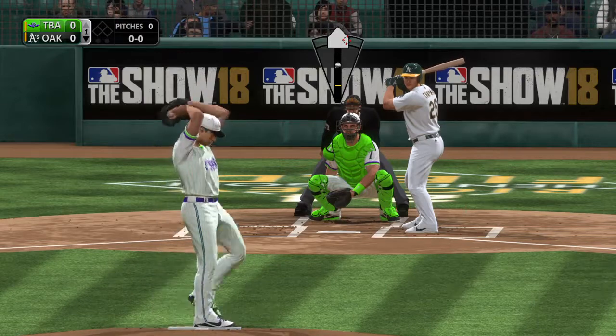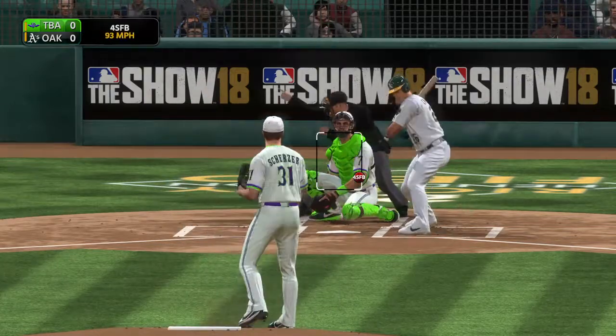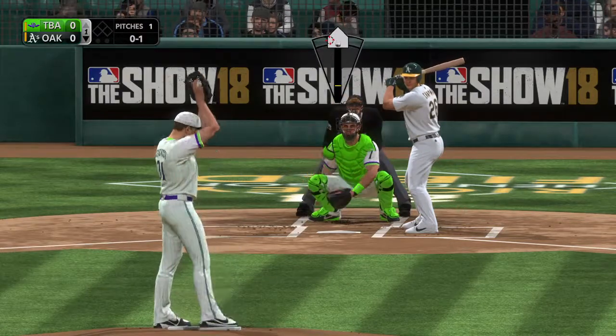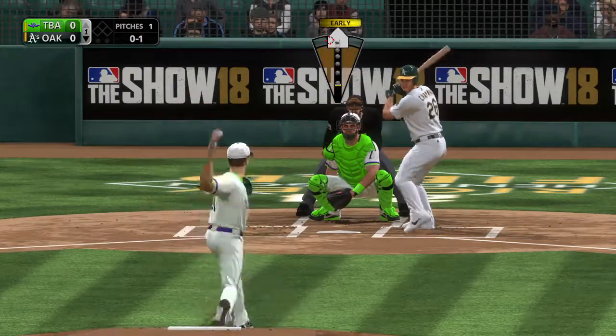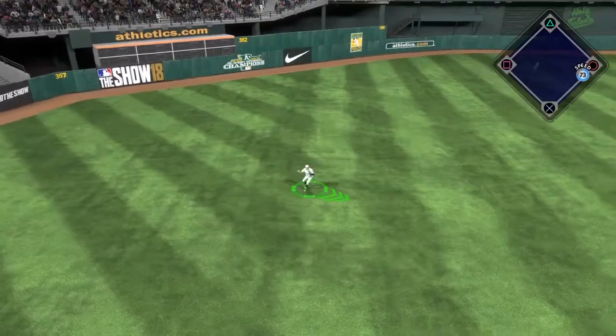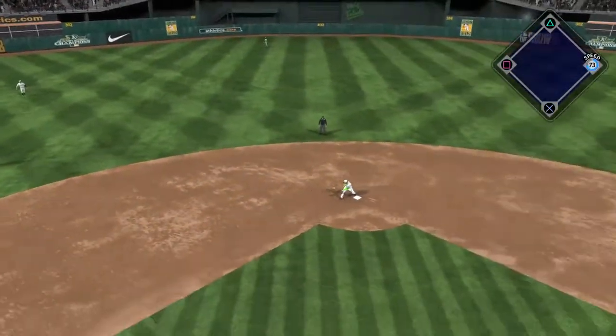First pitch of the at-bat. And he tries to hold back on the swing, but I think it would have been ruled a strike anyway. It's 0-1. Sharp ground ball to third. And he whips on it as this ball's right under his glove.